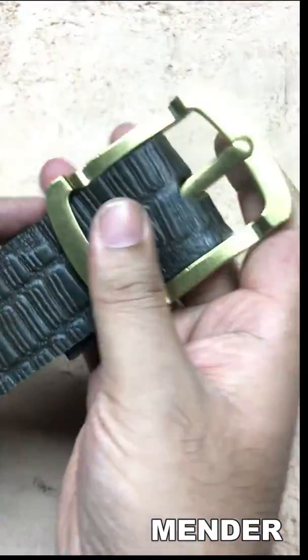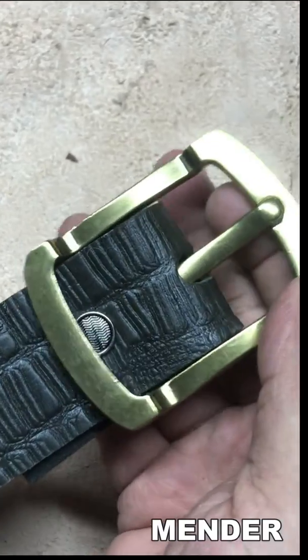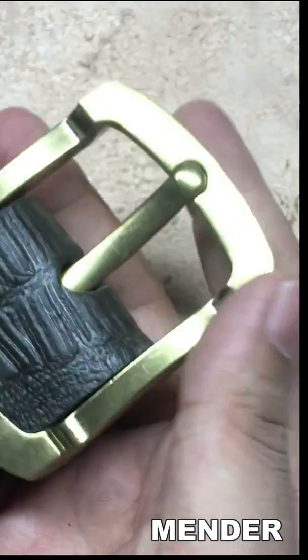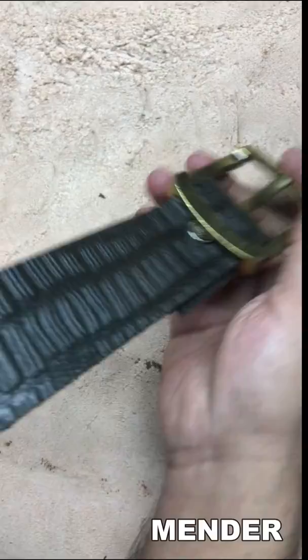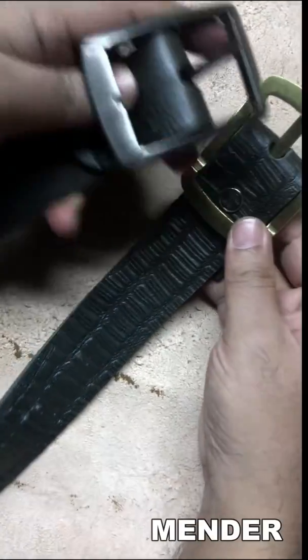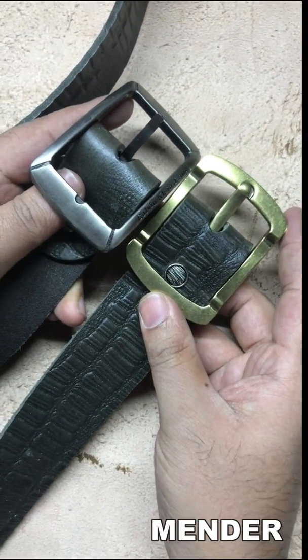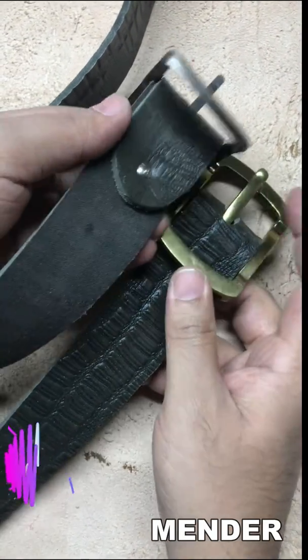In the same crocodile texture, we also have another very stylish and decent buckle. So this is rusty golden buckle in crocodile belt, and you also have two options in this belt: a branded buckle and a rusty buckle. Very designer look, very decent article, and is now available at Mender Leather Factory.